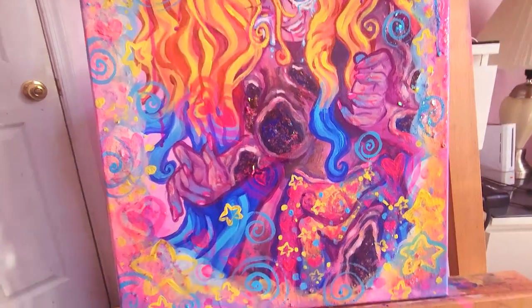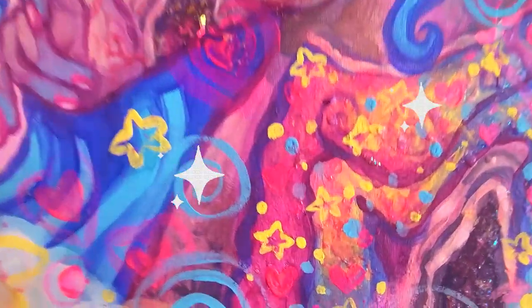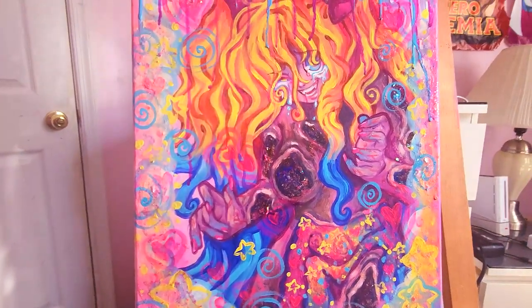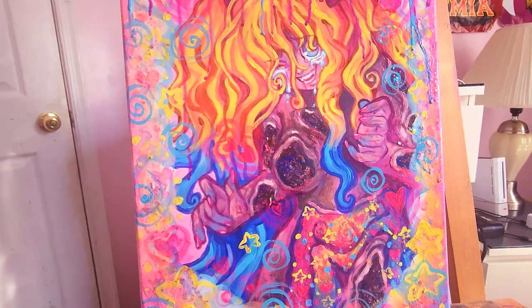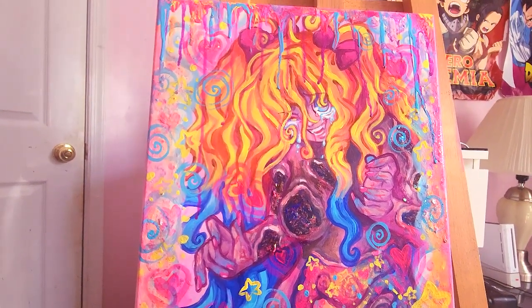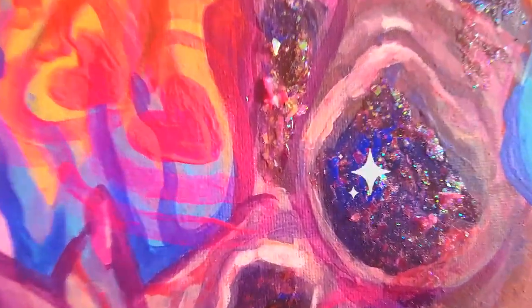Anyway, I really love this painting. My favorite section is the intestines because of all the little stars and hearts. Like I said earlier, I love paintings that have a bunch of stuff and layers on top of it. It's candy in paint form. I love it. Oh yeah, before I go, sparkles.